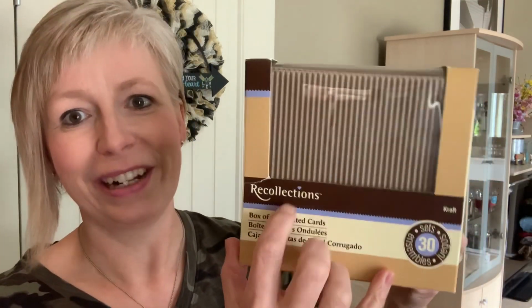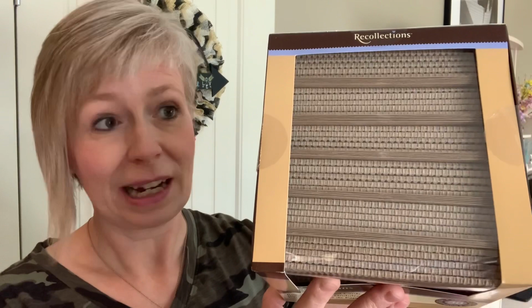Okay, now these next items, I couldn't get over. I just really couldn't. Which one do I want to show you first? I'm going to go big. I'm going to go really big. And when I say big, I mean really big. Oh my gosh, you guys, look at this. Huge corrugated cards and envelopes. You get 30 of them in here. They're all the craft kind of paper.